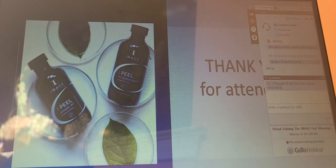But one of the questions is, we come across different types of clients, and you may have already presented this to them, but I just want to put it out there. Is there a certain peel that you would start with to be more on the safe side if they've never had a peel before, or they have had a peel and now they want to go something a little bit more moderate and then take it to a little more advanced?